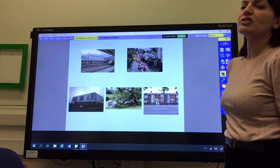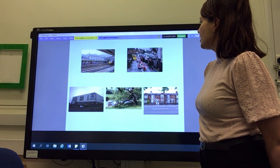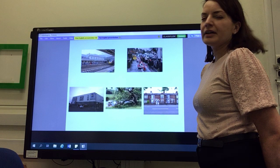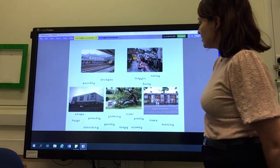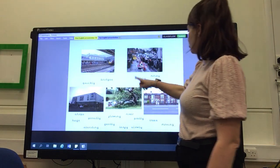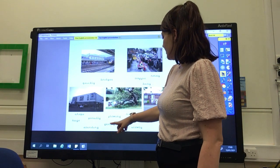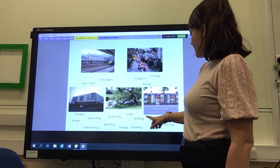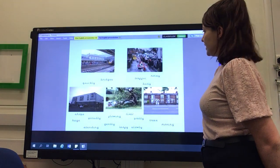So have a little look at those pictures. Maybe pause the video for a minute and have a think. What would you describe in those pictures? What words would you use? Okay, so I've had a little think too, and I'm going to show you some of the words I would use. So I've done a mixture of words to do these pictures. I've got bridges and quickly, traffic, noisy, busy, shops, huge, proudly, standing, gently, flowing, river, leafy, slowly, pretty, trees and moving. And today I'm going to sort those words into the different types.